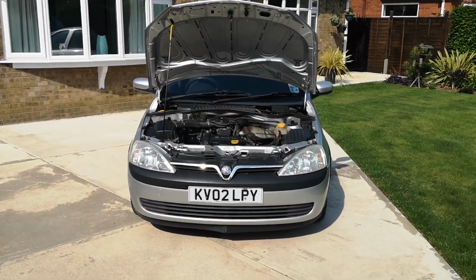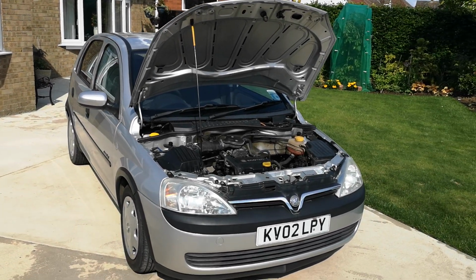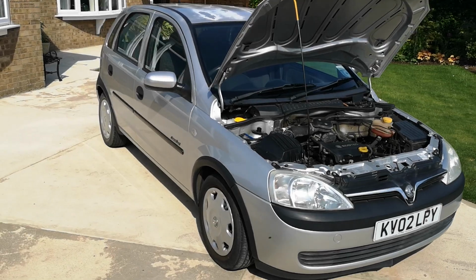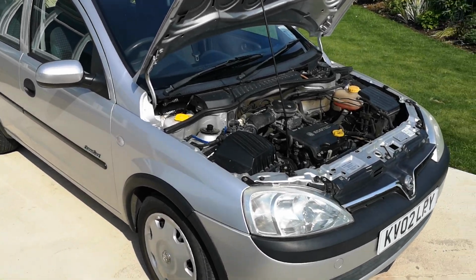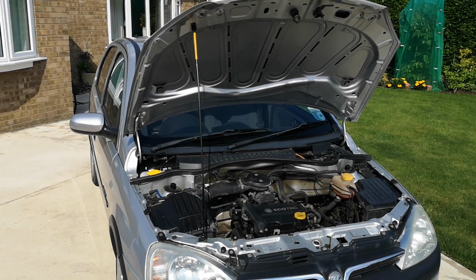You can see the interior is nice and looked after. A little bit of wear on the driver's bolster, but it's the sun. The sun has killed it. We'll close the bonnet and have a little bit of a wrap up and a chat.